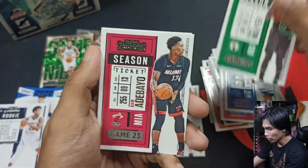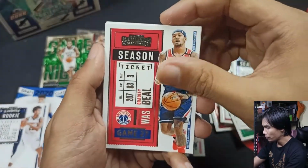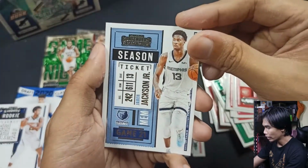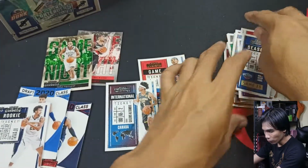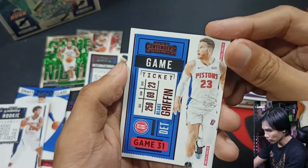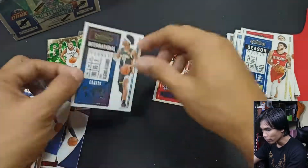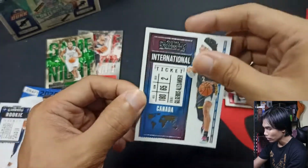Jared Culver, Kemba Walker, Bam Adebayo, James Harden, Ja Morant, Bradley Beal, Kevin Love, Christian Wood, Fred VanVleet, Trae Young, Jaren Jackson Jr., and Anthony Davis, and Lonzo Ball. Okay, for our parallels here, we have, okay, it's an insert. It's Blake Griffin, red parallel, should I say. And we also have the bronze here, Bradley Beal. And for our international ticket, we have from Canada, Shai Gilgeous-Alexander.